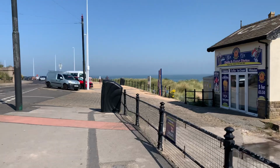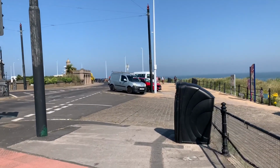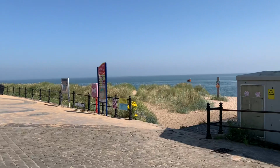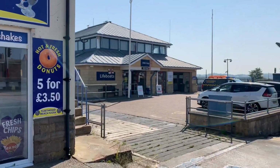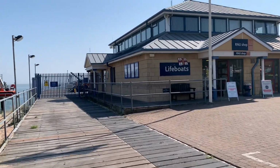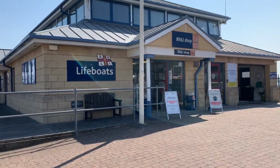So the Coastguard and the lifeboat are both based in this new building. I can't quite remember when it was built, but you can see that it's reasonably new. I would imagine the ice creamery will be open in due course today. Can't imagine it remaining closed. And I better ask them first. So we'll just have a little intermission while I speak to the people in the shop, because I don't want to throw them into a tizzy.